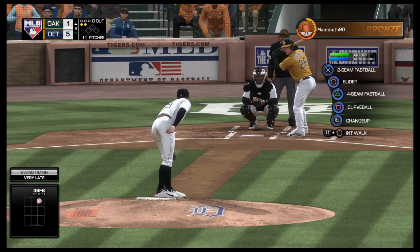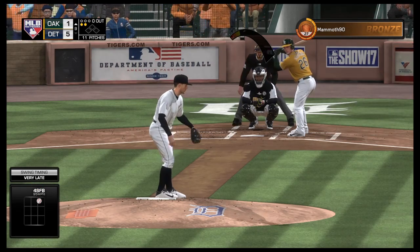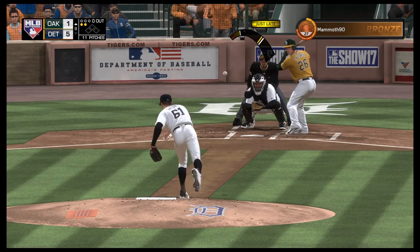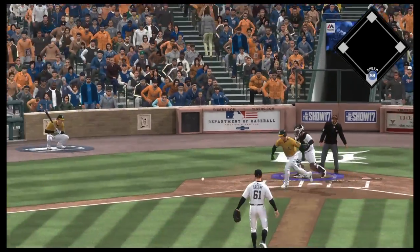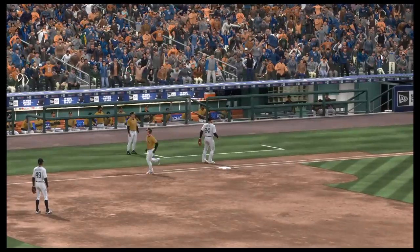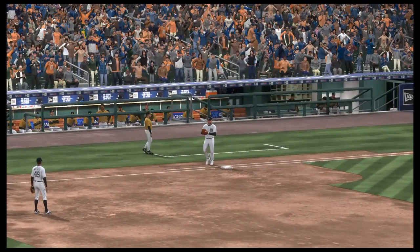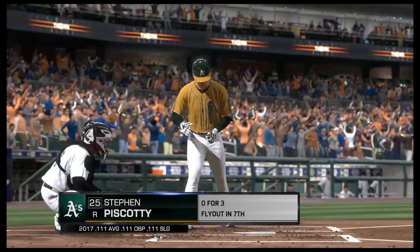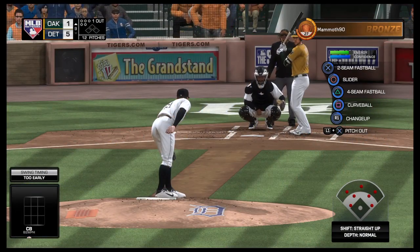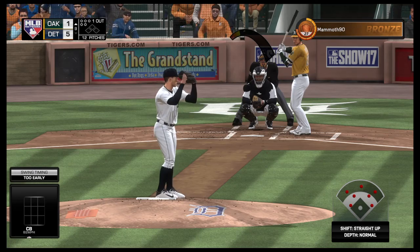The win would belong to Francisco Liriano should the lead hold up. 0-2 count. Here's the pitch. Nasty breaking ball swung on in the dirt. Pena recovers, and the throw is there to record the first out. Outfielder Steven Piscotty the next to hit. No hits in 3 tries so far. He's struck out once.